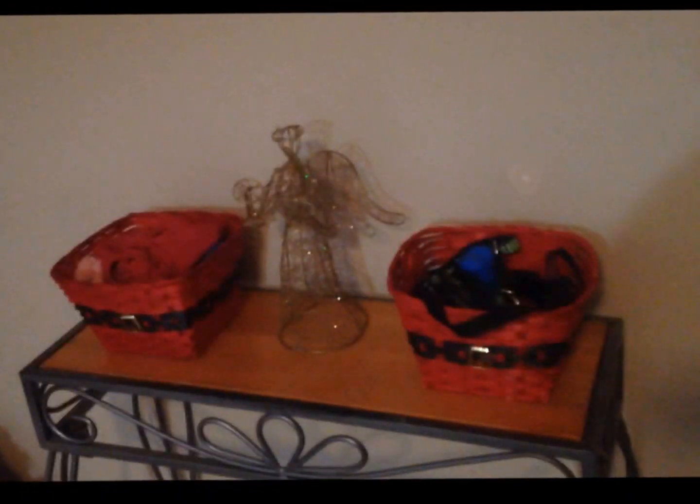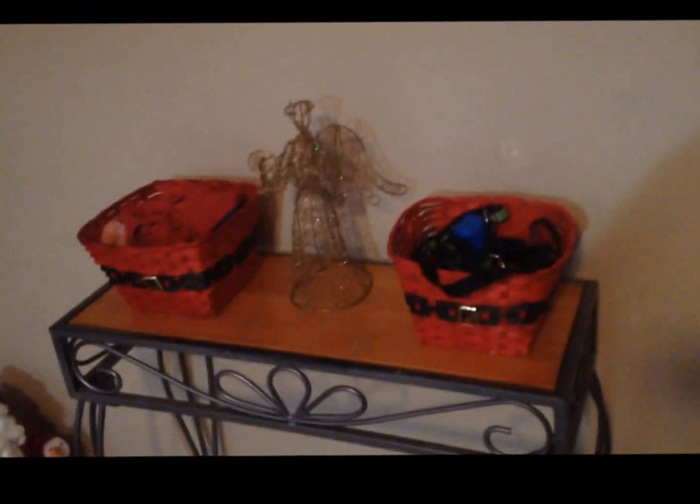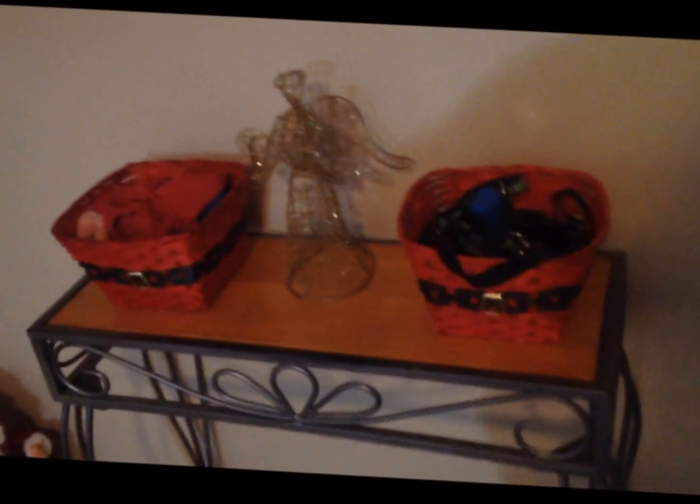If I get out of the light, this is our entryway table. And I actually went to Michael's because I had wanted to get some baskets for this. I normally just have two plain baskets sitting here. This is the dog's leashes, poop bags, stuff like that. Sorry, my lighting is not good in this corner. And then this is their clothing bin, so like coats and sweaters and stuff.